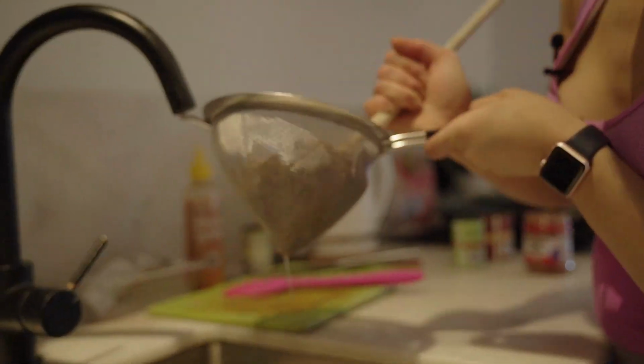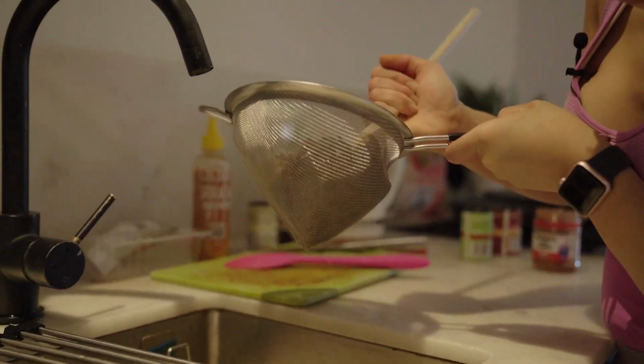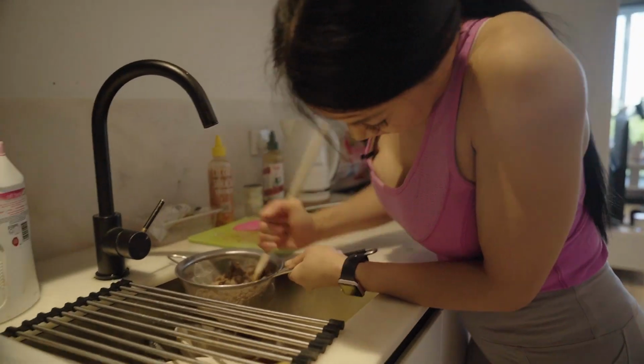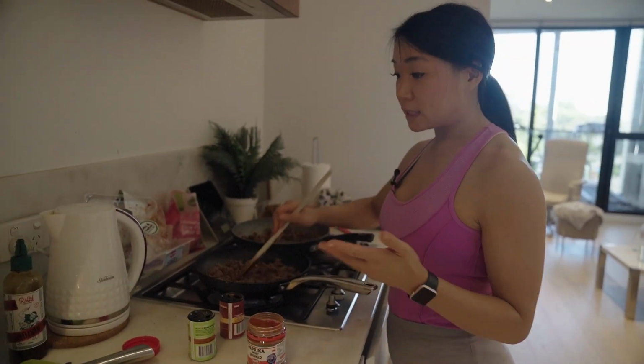Then I'm going to pop that back into the pan and then add the seasoning. Just draining the excess liquid makes it less soggy. I just like it this way. It just seasons better, in my opinion.